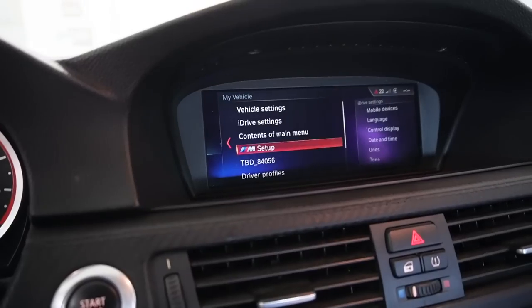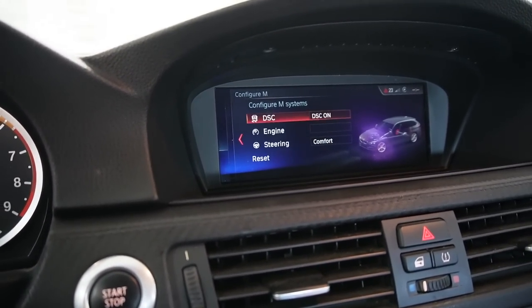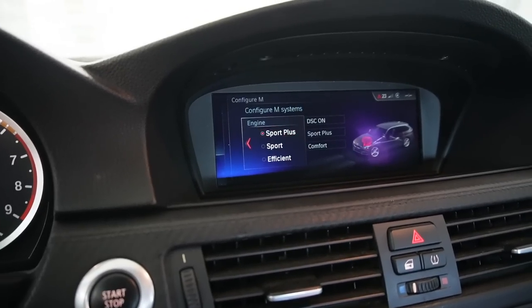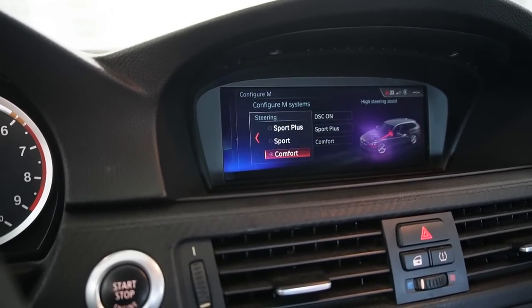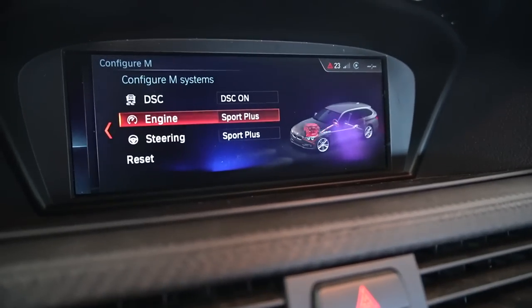Clicking into that, we have literally the M setup menu, which looks super sick. Going to DSC, let's turn that on just for safety. Sport Plus, we got to enjoy that. Steering, Sport Plus as well. You already know, guys. But look at the animation too with the Wagon. I know for sure there are other Wagon builds out there. A couple of you guys linked it to me on Instagram.